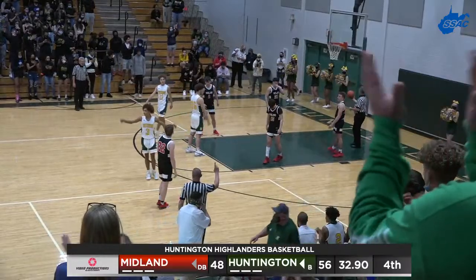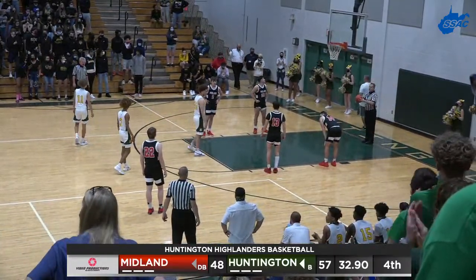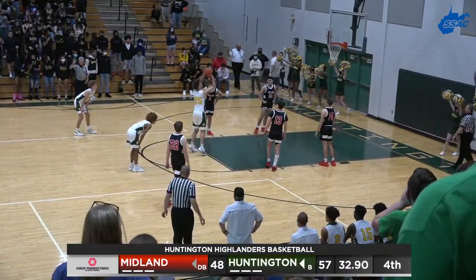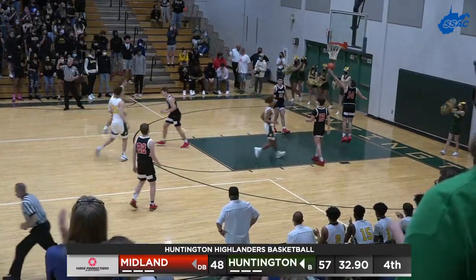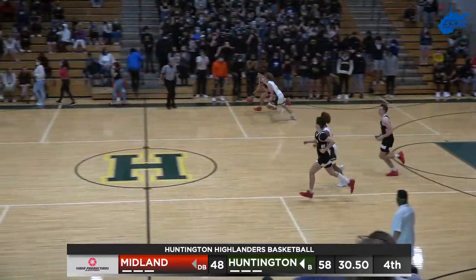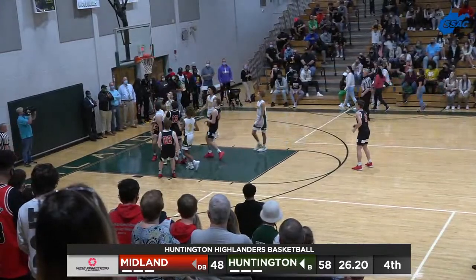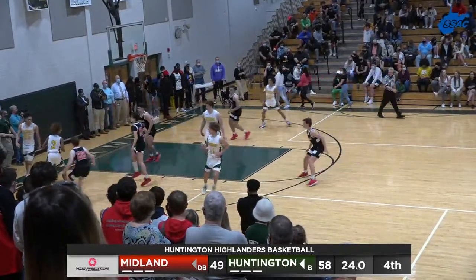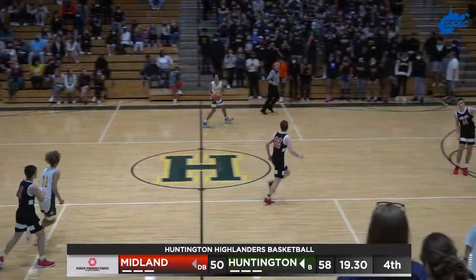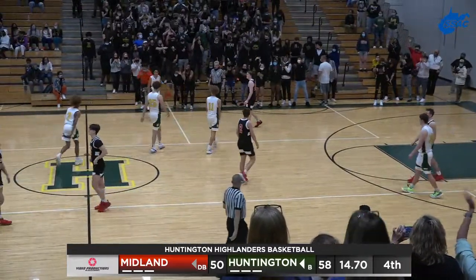Shot up and away is good. Point number 10 for Smith. Second shot up and away is good. 10-point lead, 30 seconds left. Chandler Schmidt brings it up into the front court. Dribbles over to the right side, takes a shot, lays it up in, is good. And if you're Huntington High, you're not going to contest that too much. And the Knights, 18 seconds left, just content to let it roll out of here.